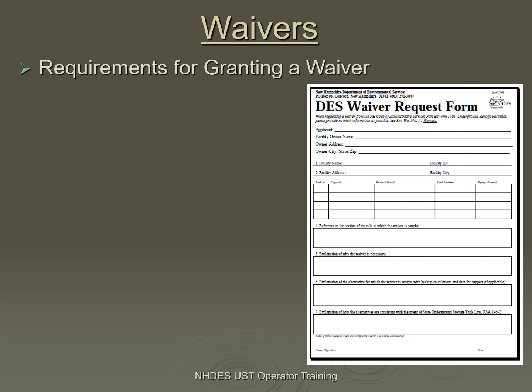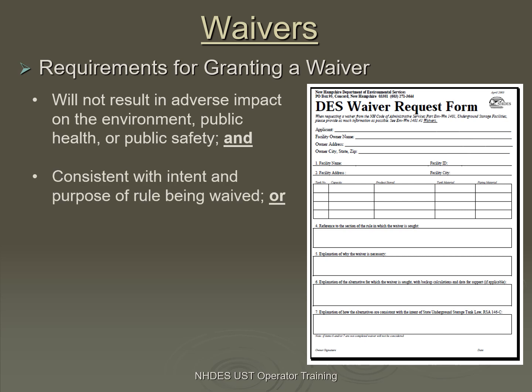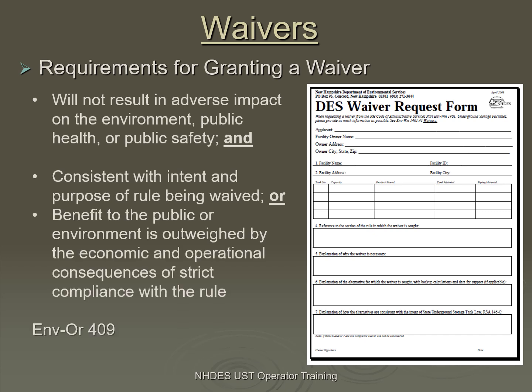Another potential way you can save some money is by going through the waiver process. A waiver can be submitted for any one of our UST rules under Env-Or 400. Currently, the requirements for granting a waiver are as follows. It will not result in an adverse impact on the environment, public health, or public safety, and it's consistent with the intent and purpose of the rule being waived. The second option would be the benefit to the public or environment is outweighed by the economic and operational consequences of strict compliance with the rule.